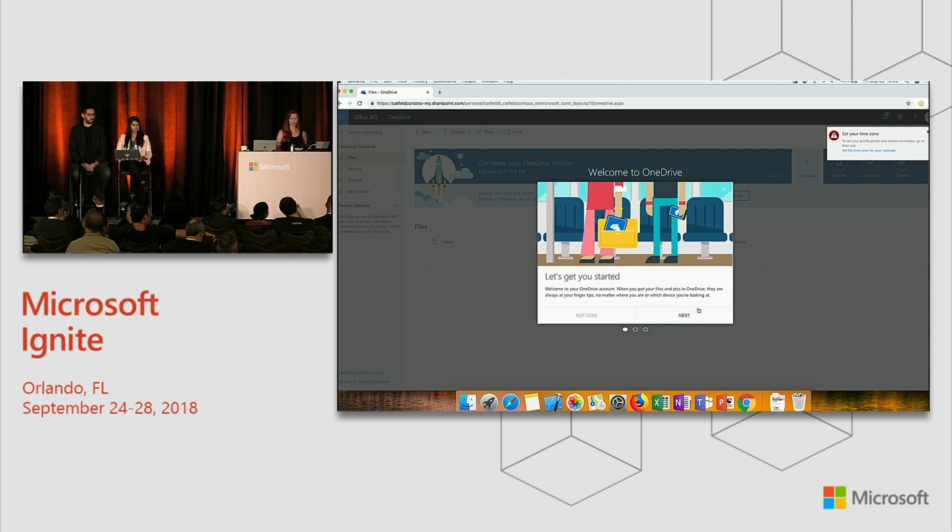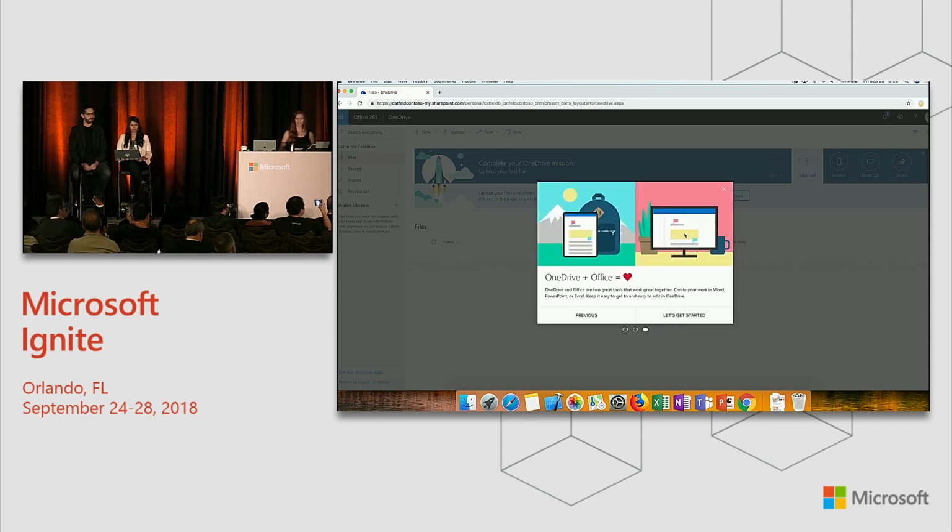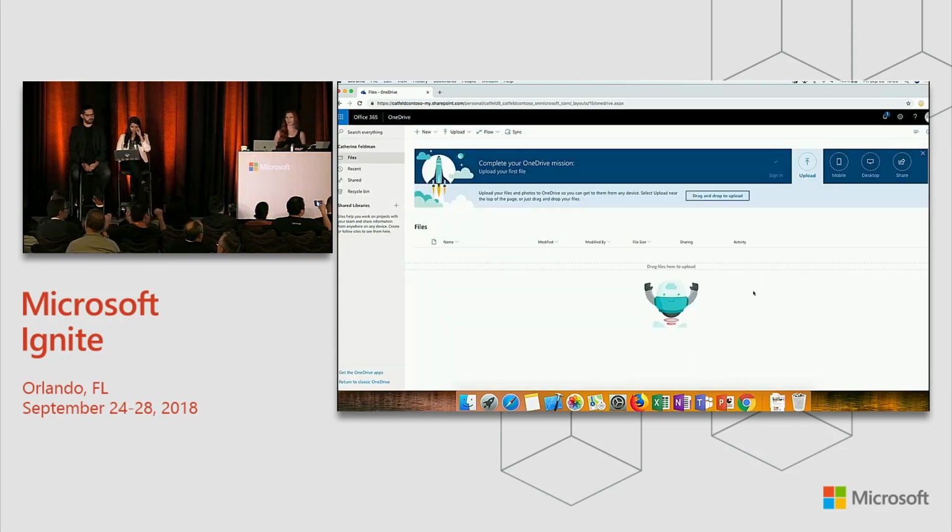We'll proceed forward, and to be able to hear about that real-time collaboration is super exciting and powerful about working in the cloud. Finally, we'll learn about that Office 365 integration and how OneDrive and Office work beautifully together, even in the browser. Before we get started, we're greeted by a beautiful guided tour.